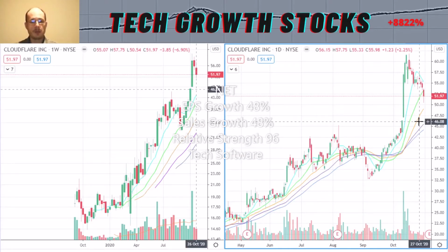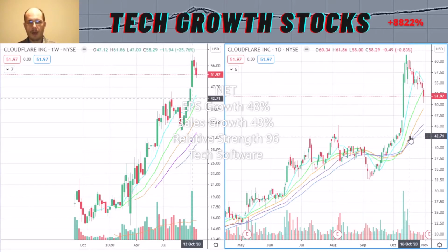We have a super strong EPS growth of 48%, a super strong sales growth as well of 48%, and a very strong relative strength rating of 96. So NET is definitely a top pick in the tech software sector and in the momentum space.